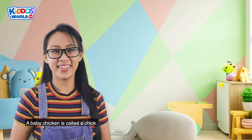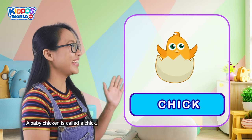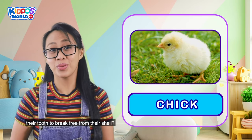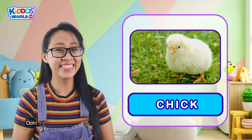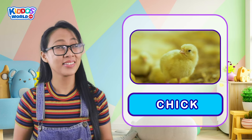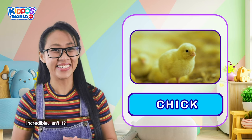A baby chicken is called a chick. Did you know that chicks use their tooth to break free from their shell? But soon after hatching, they lose this egg tooth. Incredible, isn't it? Yeah!